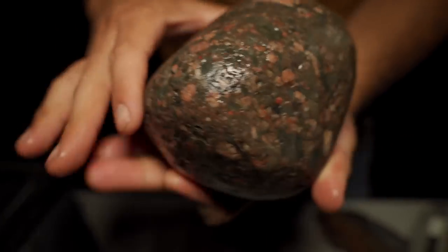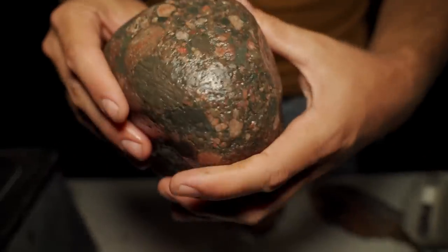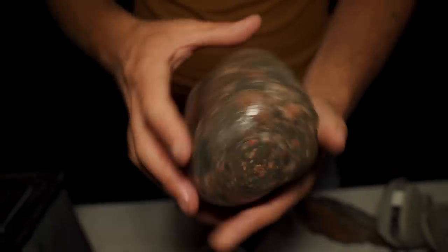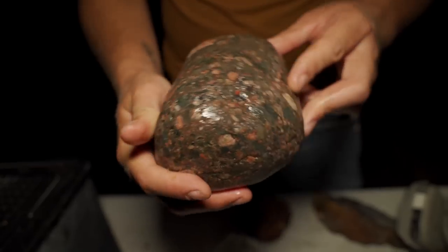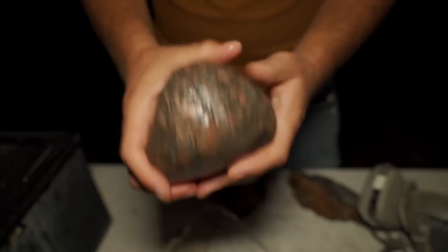This is a Gowganda tillite from Michigan. This is a conglomerate rock, also like a pudding stone, but not a pudding stone. I think it's like basalt and granite and a bunch of stuff in there. So this thing is so loaded. I think this is gonna look really cool no matter which way we cut it. So let's do it.